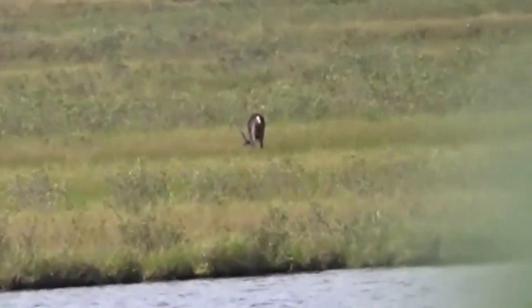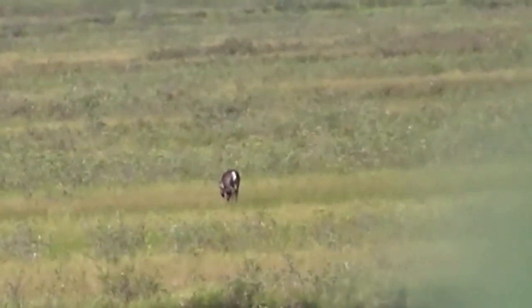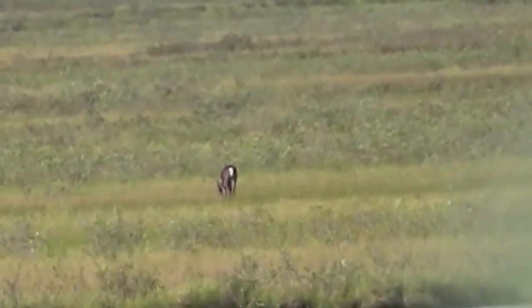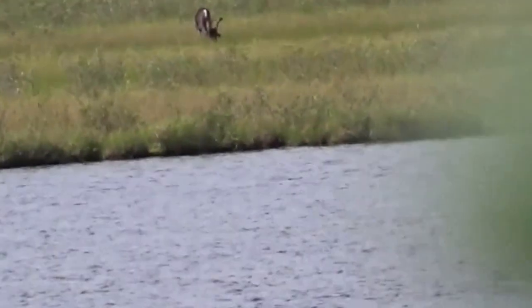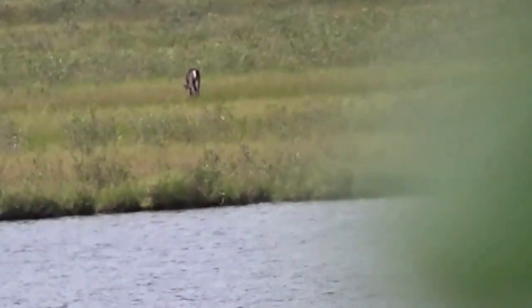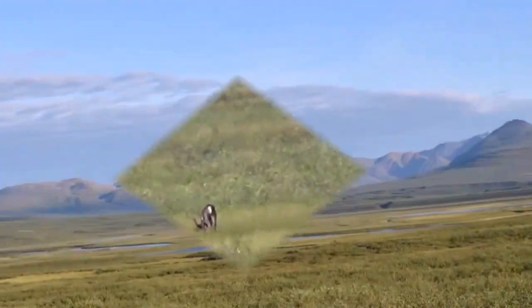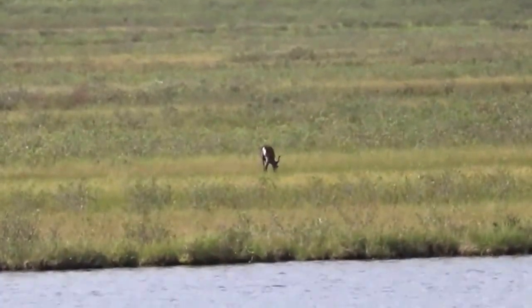Alright, here's another little small caribou bull. He's at about 582 right now. Just popped out of nowhere. Looks like some of the same ones we've seen today. Single shovel. Not too tall a rack. Here you go, some more footage of this caribou.